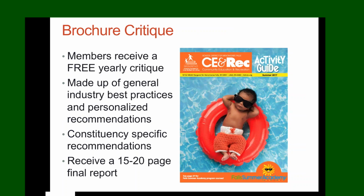The first of which is the brochure critique. As a LERN member, you're entitled to a brochure critique every year. The way it works is we have you send in your print brochure by mail to our office. You can also send in a digital copy as well. We prefer to do it from both because some of what we critique is the physical dimensions of the brochure and the materials. But if you need something done just from a digital file, maybe you haven't printed it yet, or you need to rush something, we can definitely do it from a digital file, but we prefer to do it from the actual piece that the student or consumer will see.